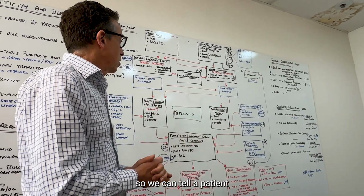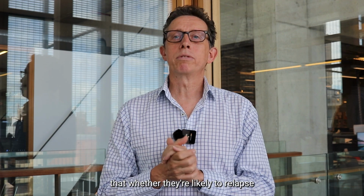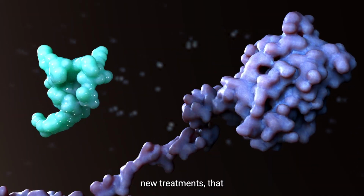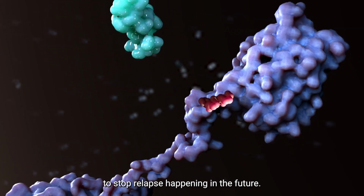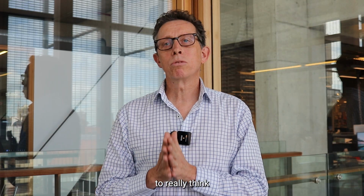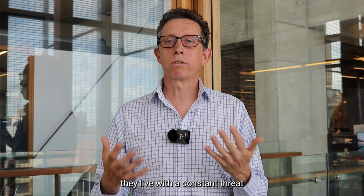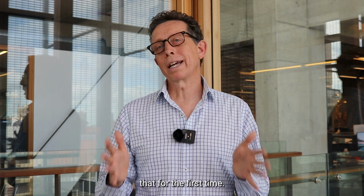So we can tell a patient when they come into the clinic, firstly, whether they're likely to relapse later on, and if they are, offer them new treatments that are coupled with their primary disease treatment to stop relapse happening in the future. We're at the very beginning of an opportunity to really think about an ability to cure a cancer. And for many patients that do have these devastating cancers, they live with a constant threat of this returning. And this provides an opportunity to think about stopping that for the first time.